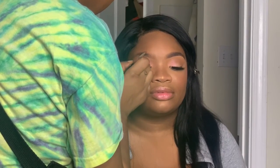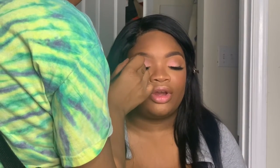And for her lips, I just used a shimmery lip gloss because that clip got cut out.